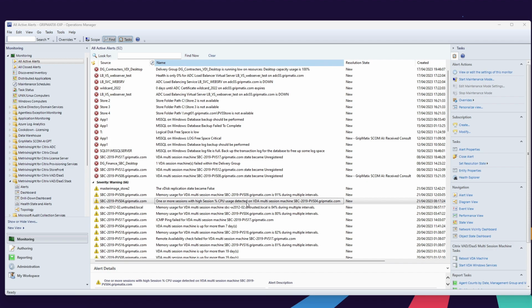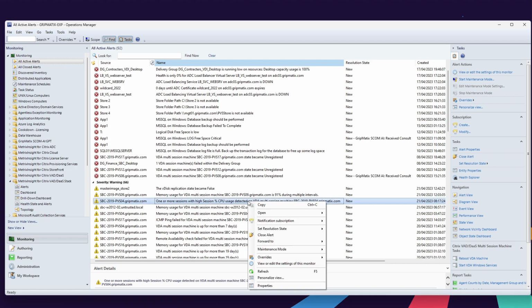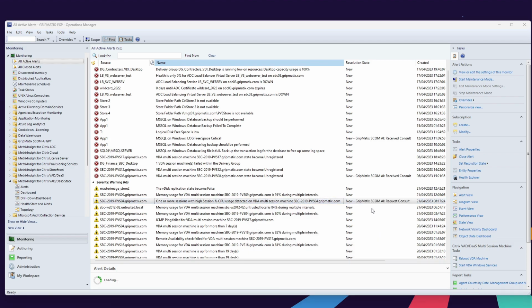So let's have a look how the SCOM-AI GPT integration can help us to get more information and more context about this specific alert. So again, I will right-click, change the resolution state, and request for consult. And now we have to wait for a little bit. So as you can see, now it starts to process the alert and submit it to the OpenAI API. There we go. We have received some consult, as you can see here in the resolution state.